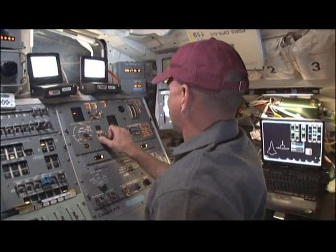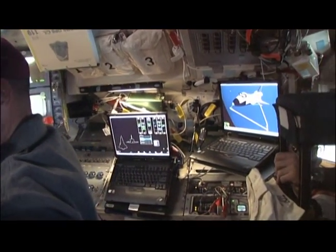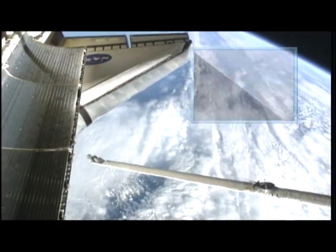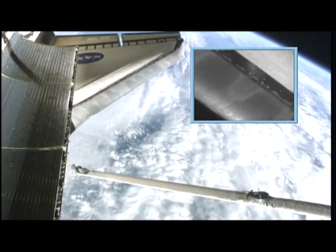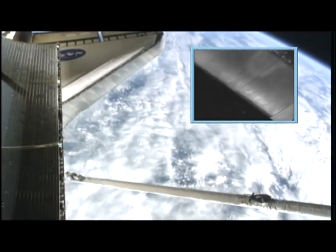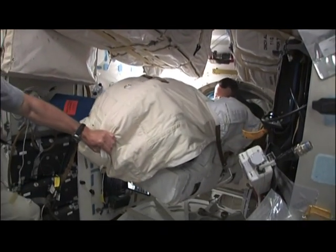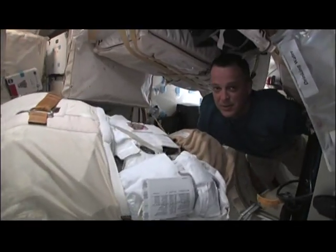All right, that was a busy flight day 1. We get up on flight day 2, and we'll use the robotic arm and the boom with some cameras and lasers on the end and take a look at Discovery, both the wings and the crew cabin and the nose, make sure she's looking okay after ascent. Also, the mid-deck guys are busy getting their spacesuits ready. They check them out on flight day 2, make sure they'll be ready for spacewalking on flight day 5.